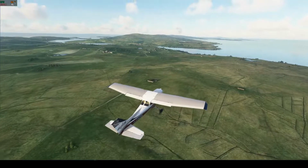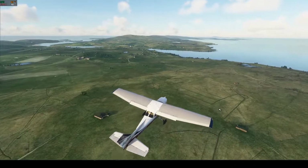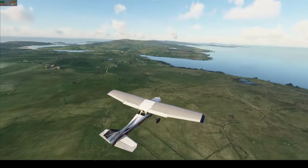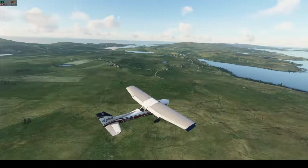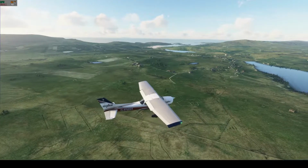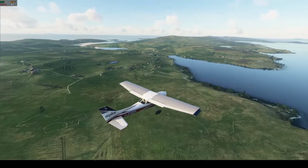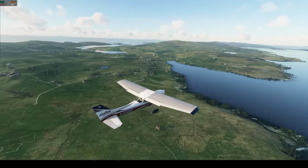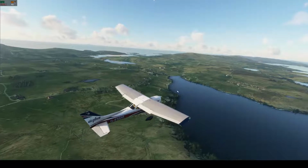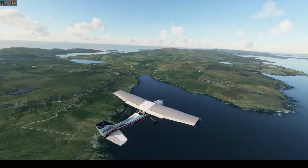So we'll fly up the coast here and look at the scenery. I was led to believe there weren't so many trees, or hardly any trees, on the Shetland Isles. They seem to have got a hell of a lot of trees around the coastal fringes as well, like down below us here, which I'm sure is not right. So maybe somebody will be able to fix that at some point.